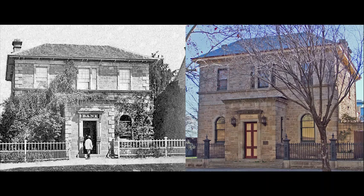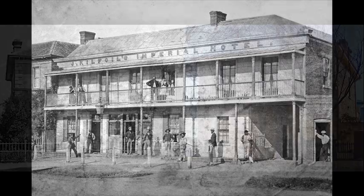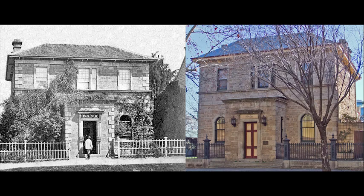Just to the right of the bank building is a wall of the Imperial Hotel. A major fire destroyed the Imperial in August 1879, spreading to the bank and completely gutting it, but leaving the walls intact. The bank moved to Dean Street, and since then the building has been a residence, a stock and station agency, a music academy, part of the New South Wales Health Service, and a private residence once again.